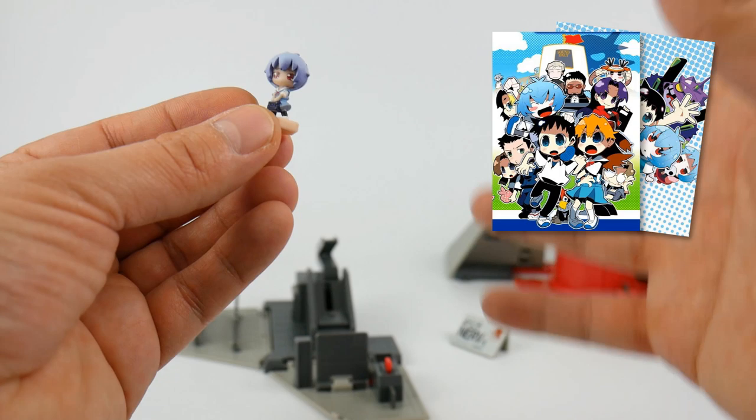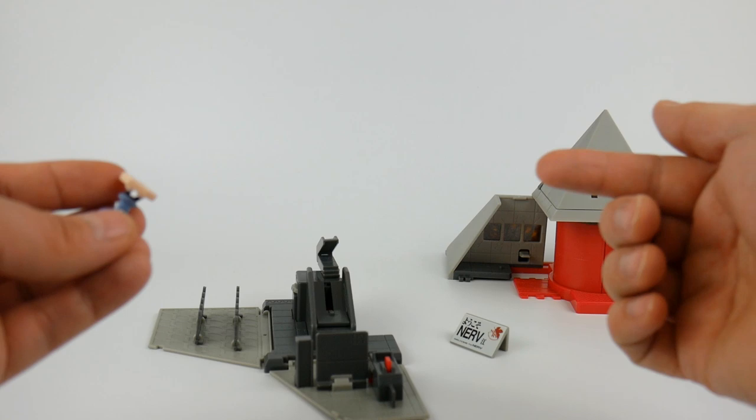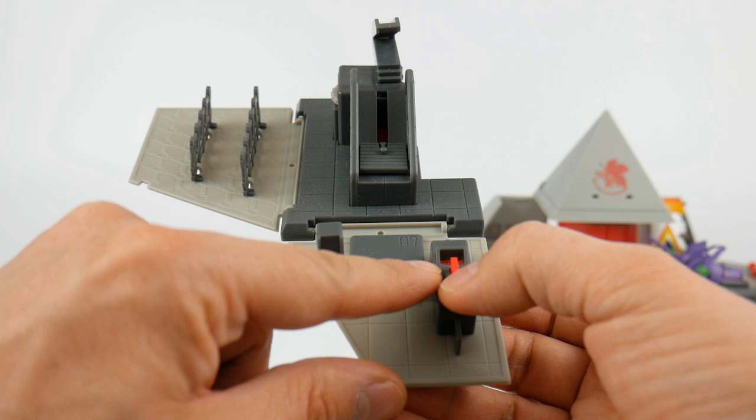So look how cute she is with her school bag, and each character has this little peg hole here to be pegged everywhere. The first feature here is that you can move here and put the card on to open the door, and you can see here a little sign that says good morning in Japanese.